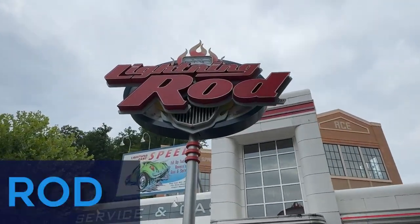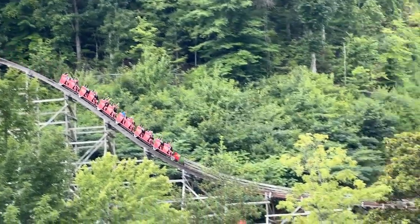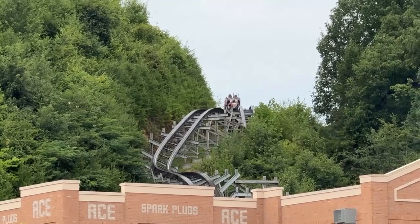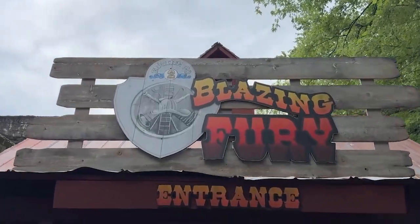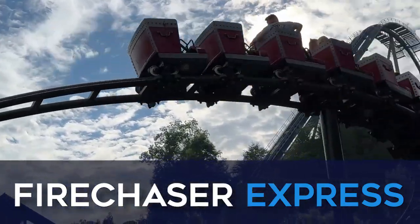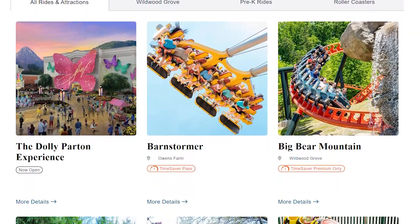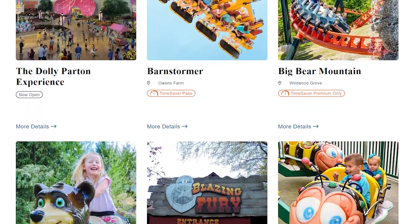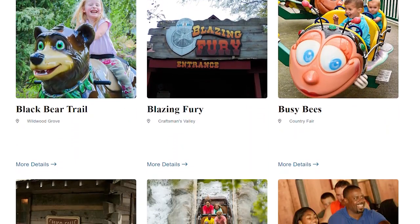After that, we went straight to Lightning Rod. The reason why is because we wanted to make sure that we got on this ride in case it ended up going down later on in the day. Now, after Lightning Rod, it was right to Blazing Fury, and then we went to Fire Chaser, Wild Eagle, and then Mystery Mine. From there, it's really up to you whether you'd like to do Tennessee Tornado as well as Thunderhead and the rest of the lineup and in what order.